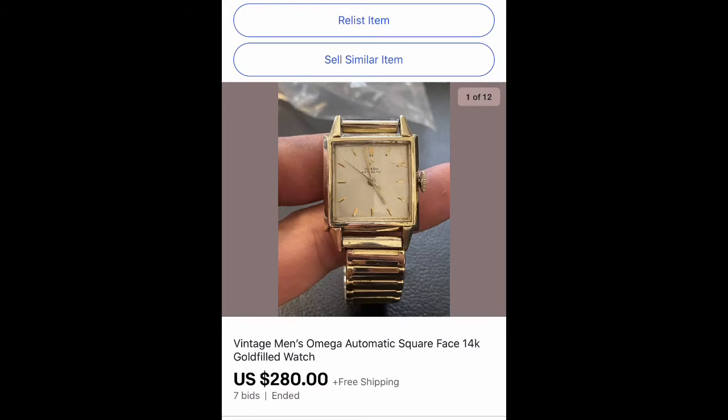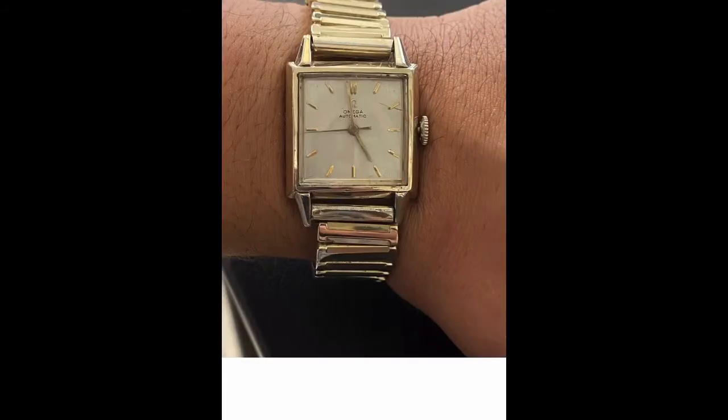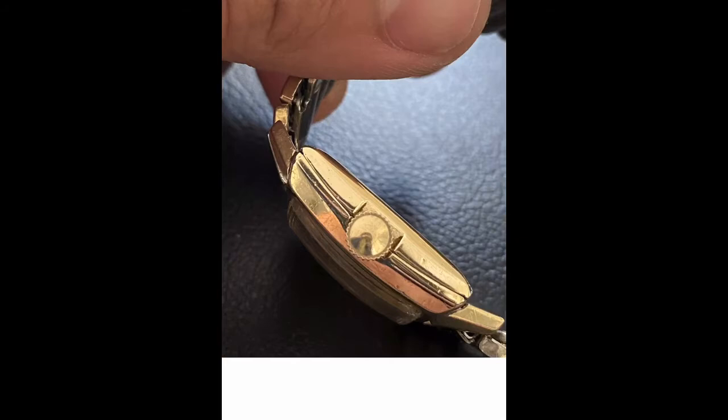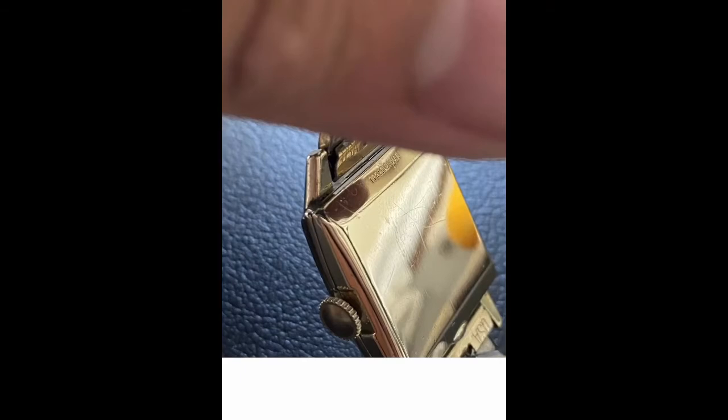So I asked the lady to let me see. I saw the price. I saw that it was running, and of course, it's Omega. It was marked. It had all the great markings on it. So I took the chance. $5 is definitely not a bad deal for this watch. So I'm gonna give you a close-up of the watch. I'm showing you a couple of pictures so you guys can see. Beautiful watch all around. It's a nice, very collectible watch.